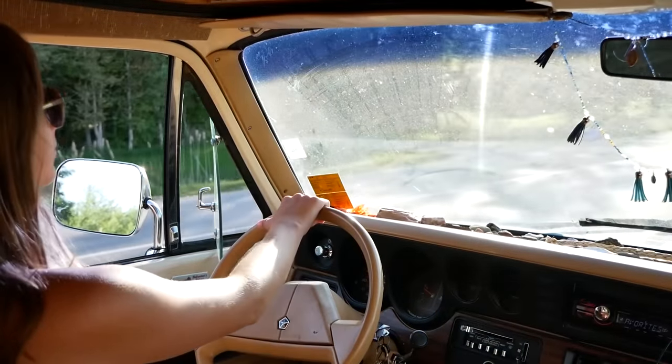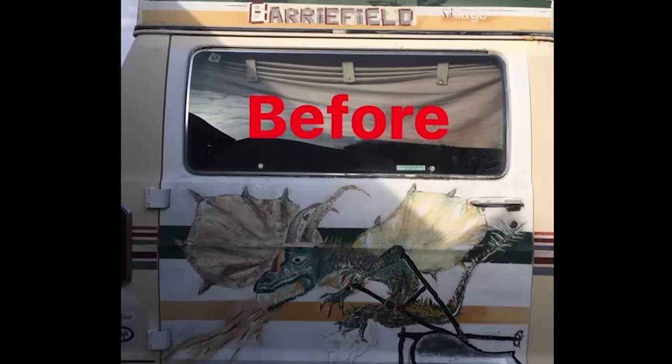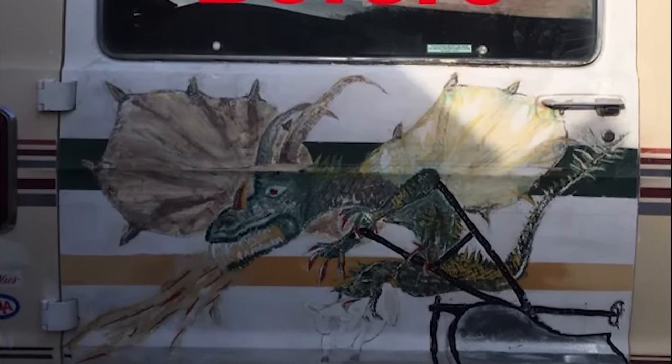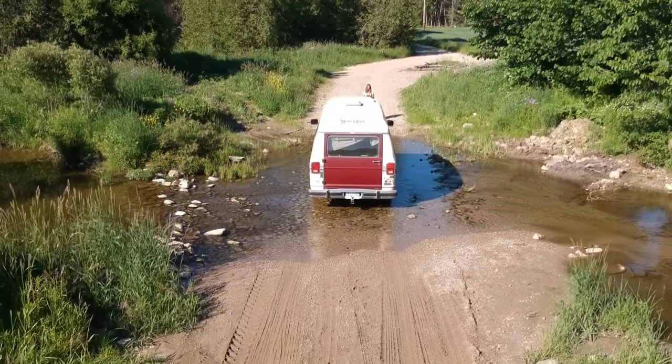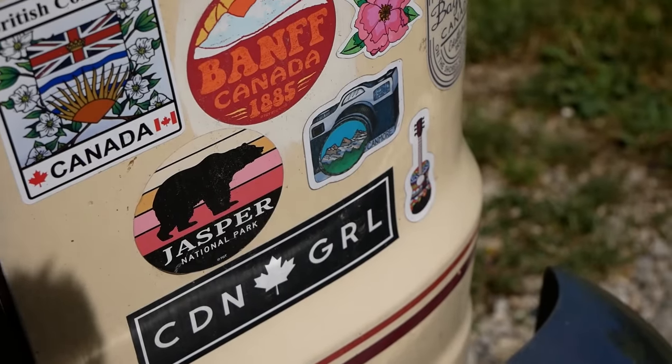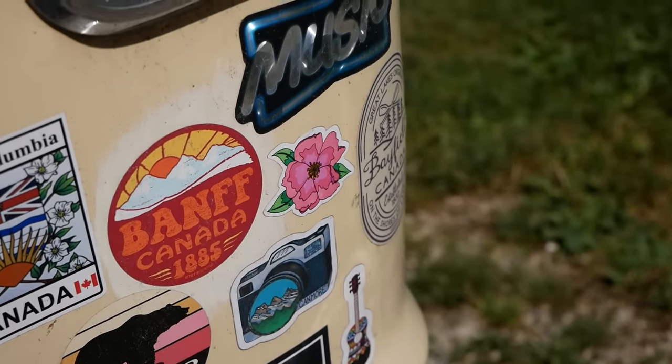I purchased my camper van in December of 2017. For being an older vehicle, it was in great condition, although it did need some work. I mean, it had this weird dragon thing catching a pig on the back. Once I repainted the back door, I finally decided on her name, Ruby, which also just so happens to be my birthstone. Not long after everything was fixed up, I hit the road, and I've kept the wheels turning ever since.